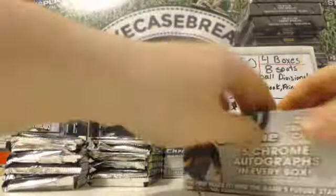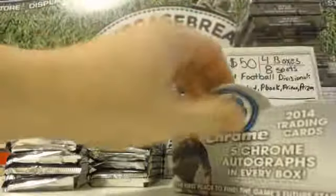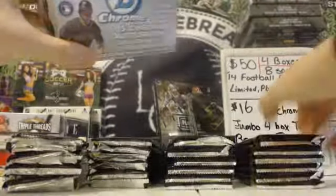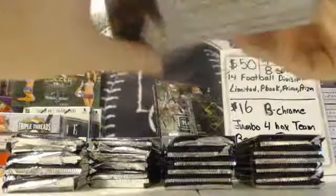Sure you would. Kills me not opening Bowman Chrome. It's been so long since I've had a product where I wanted to open it for my own PC team.